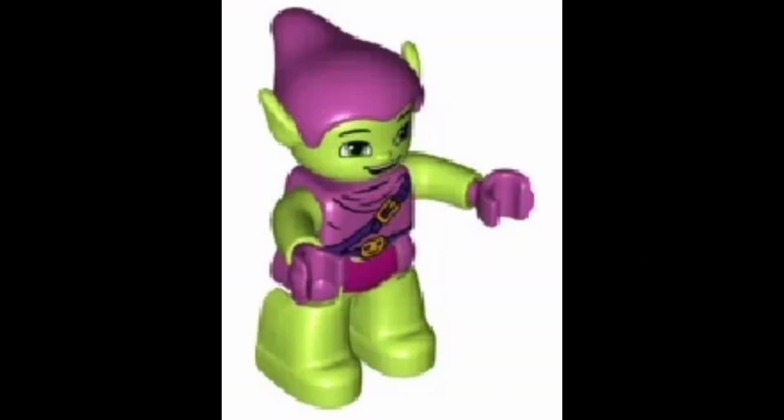The last Green Goblin figure is mini and just looks really cute and kind of like a little troll. Not much else to say about that.